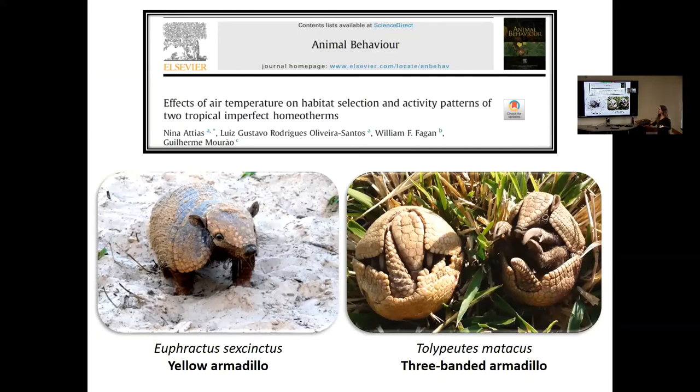And for that, we used two species. This little guy, the yellow armadillo, which is about 4 kilos. And this little guy, which is the three-banded armadillo, that is way smaller. It's 1 kilo only. You can hold it in one hand, and it's the only one that can actually turn into a ball. In Brazil, they are called ball armadillos.